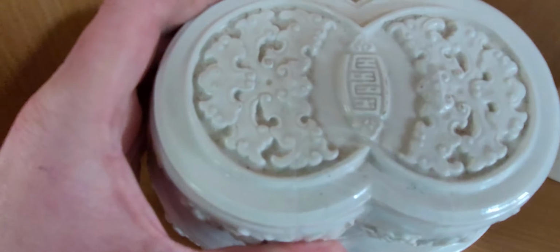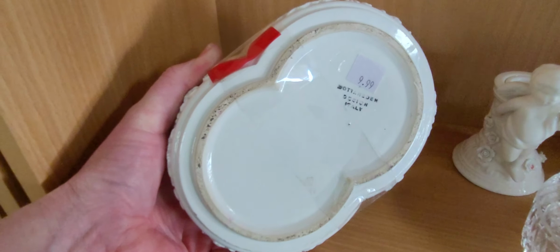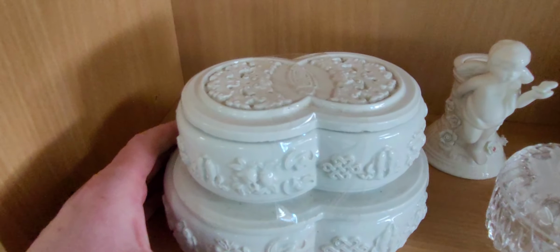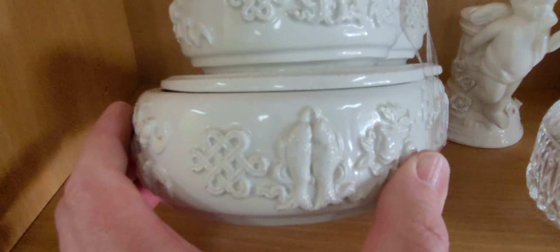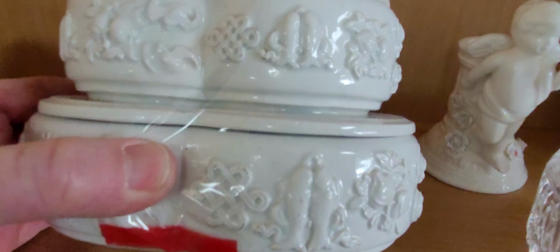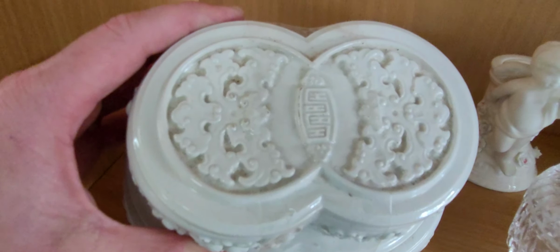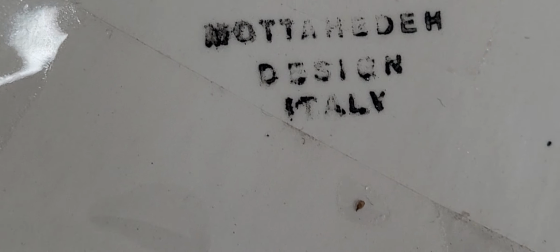What are these? So these are made in Italy, and I don't know if these are jewelry boxes or what they are. I don't know what those are. But we're gonna go ahead and pack those up. If y'all have ever seen that designer mark before, let me know in the comments below, because I have not, and I don't know anything about it.